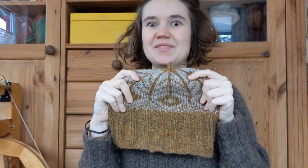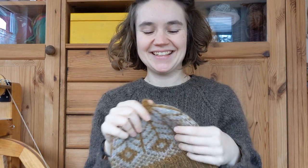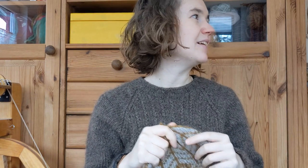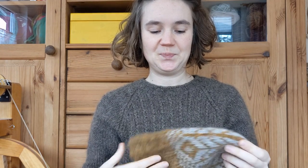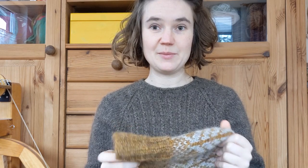And the hat fits me very snug, but quite well, and I have not blocked it. So I want to do this, and maybe it fits me a little bit better.